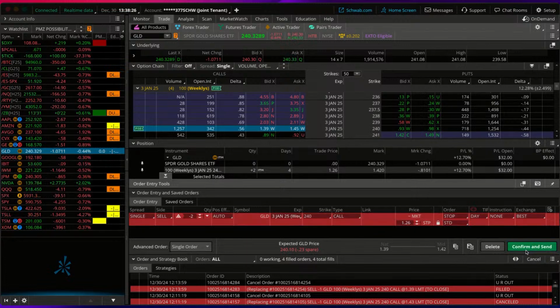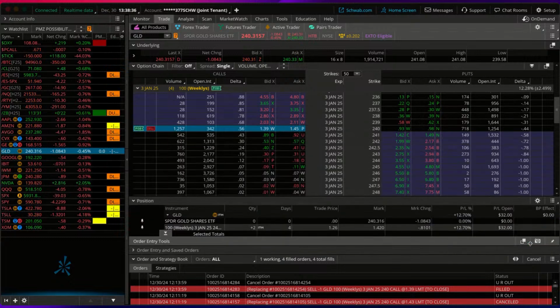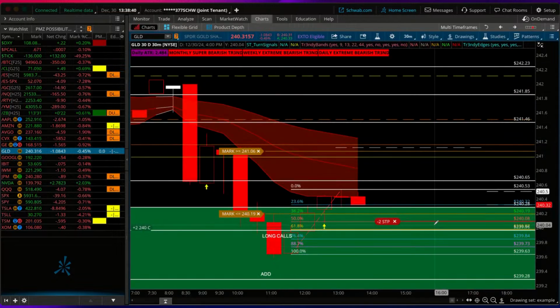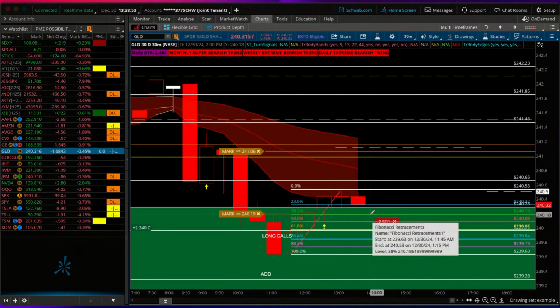So I put right here, you hit confirm and send, you read it, make sure it says stop and the price you paid for the option, and then hit send. And then if I go back to my chart, I have a break even stop in place. So this trade, the profits that I have gained on it, I would not allow it to become a loser.